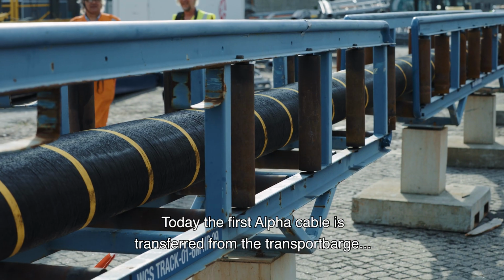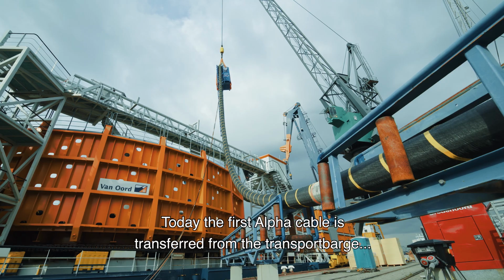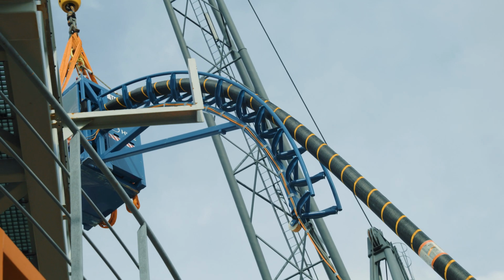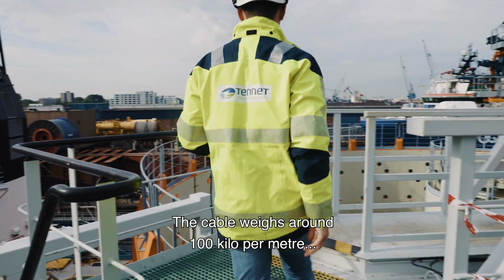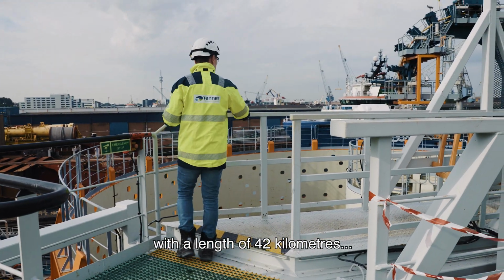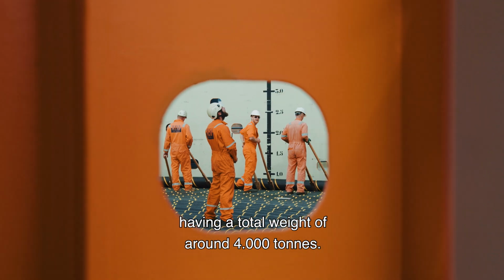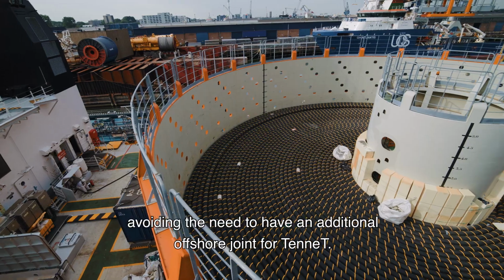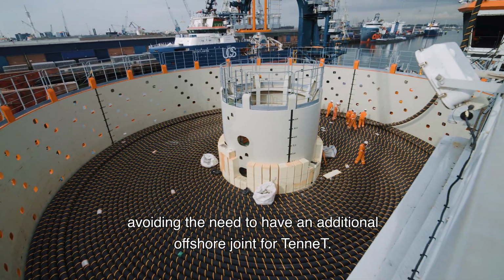Today, the first alpha cable is transferred from the transport barge onto the cable installation vessel, the Nexus. The cable weighs around 100 kg per meter, with a length of 42 kilometers, having a total weight of around 4,000 tons. And the unique thing about this cable is that it is produced in one length, avoiding the need to have an additional offshore joint for TenneT.